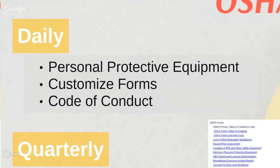Daily, again, with customized forms, the forms are huge. Forms are so important. Again, understanding these forms will help you to understand what is more of a daily thing.